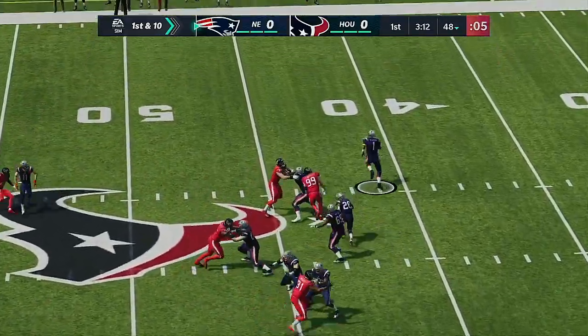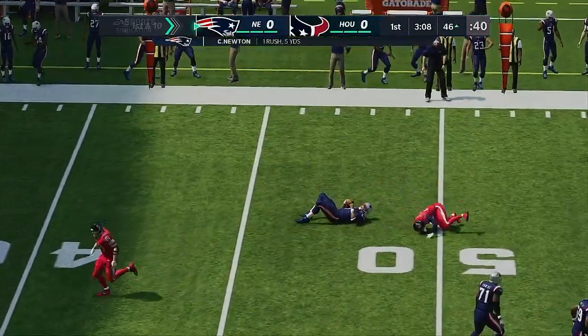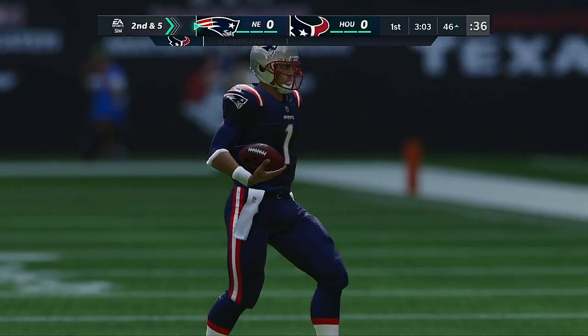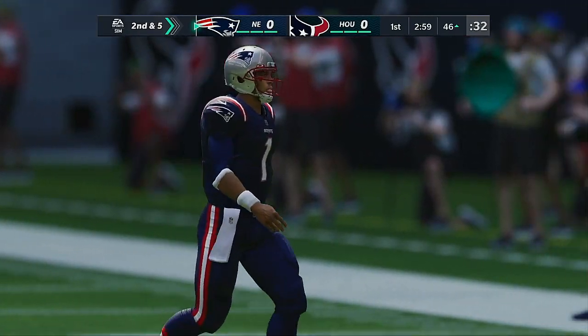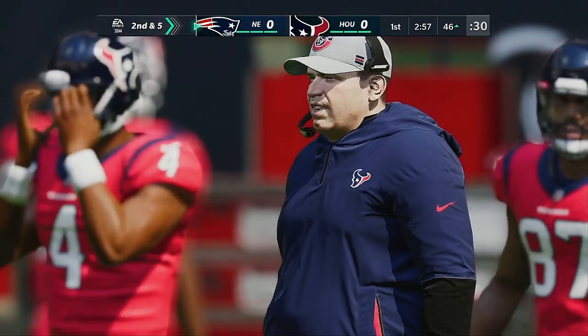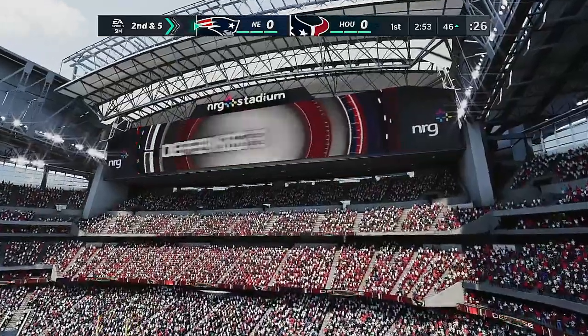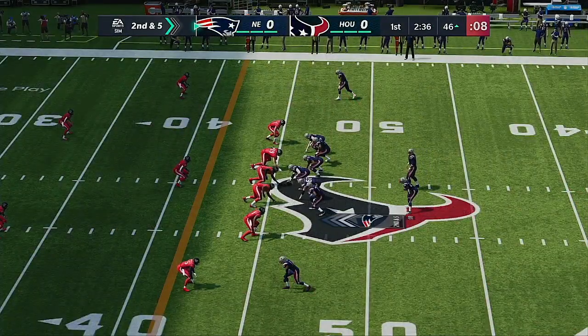Newton on first down. Flush to his right. He'll get 5 out of the scramble. It's 2nd down. You know, I don't think this is the last time we'll see that in this game. This guy has mobility, and they want to use his legs in the game plan. So there will be designed runs as well as his scrambles. 5 yards remain on 2nd down.